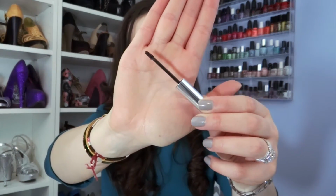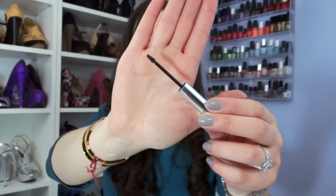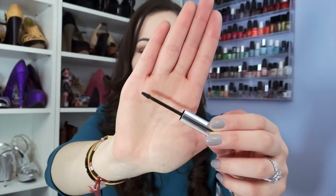And then for my lower lashes, this is a new favorite, which I'm so glad that I tried. This is the Clinique Bottom Lash Mascara. I've never tried a bottom lash mascara before this, but I am totally loving it. Look at that wand. It's so small, so precise. It's perfect for getting those small lashes underneath. You can really get in the corners and everything, and you don't have to worry so much about getting anything under your eye. This has been awesome this month.